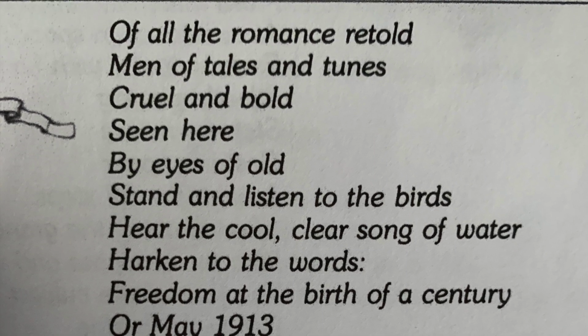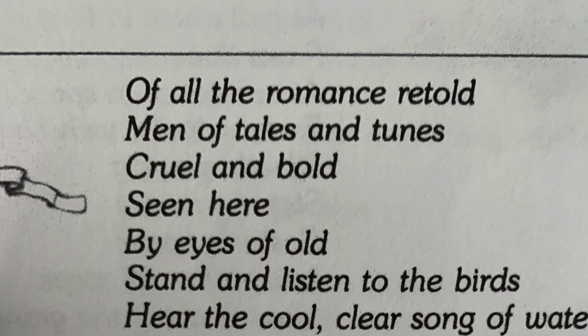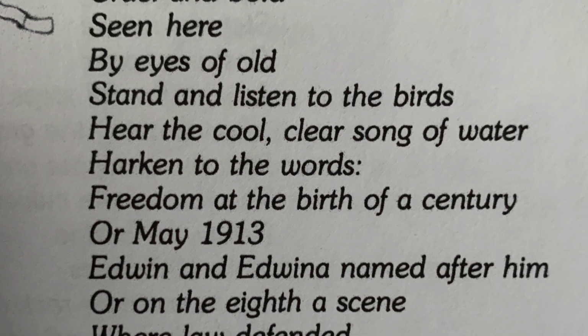So the verse starts out with, "Of all the romance retold, men of tales and tunes, cruel and bold, seen here by eyes of bold." Many believe that the first section of the verse corresponds pretty well with the first lines of Treasure Island by Robert Louis Stevenson. Next, the verse says, "Stand and listen to the birds."